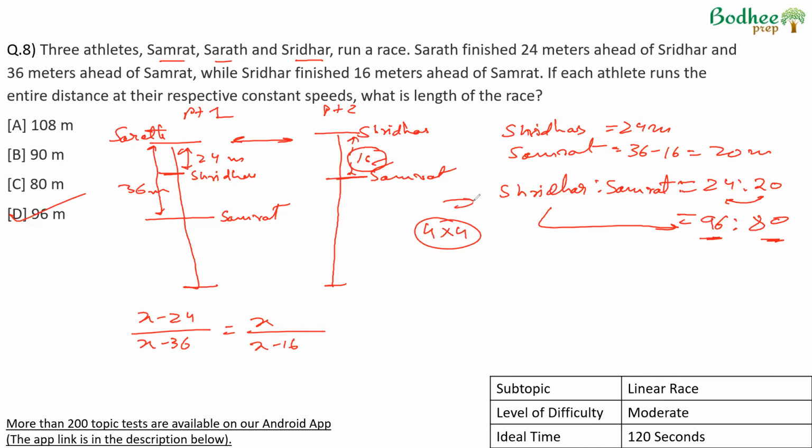But if we compare rather than using proportionality, the calculation becomes a lot easier, and we'll be able to do the question within maybe 1.5 minutes, 90 odd seconds. You'll be able to do the question.